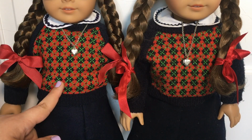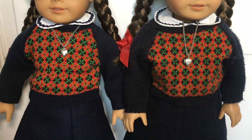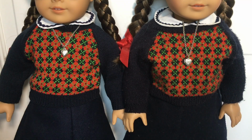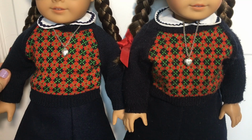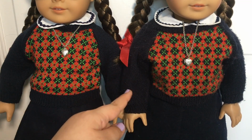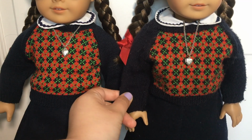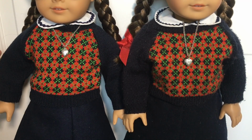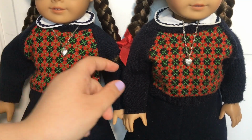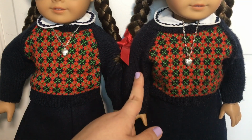Next, we'll take a look at the sweater. So the sweater patterns between the two of them are identical, which I definitely appreciate. The colors on them are also identical, which is amazing. However, the actual sweaters feel very different. And I don't know if that's just because mine has been played with more, but mine feels so much softer than the newer one does. The newer one feels like it has a lot more elastic and stretch to it, versus my old one that kind of just feels like a warm, oversized sweater.